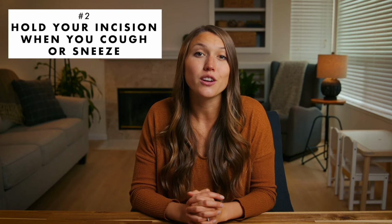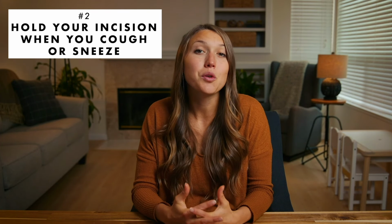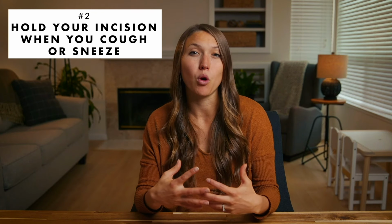Another great way to secure your incision is by using an abdominal binder, which is linked through my products page. And what it does is provide that security and comfortable tightness that keeps the incision braced and helps you feel like you are a bit more protected.